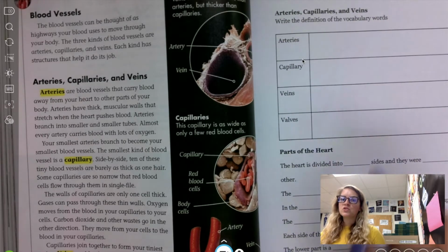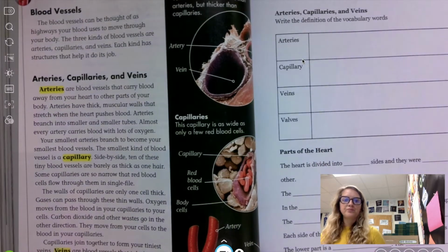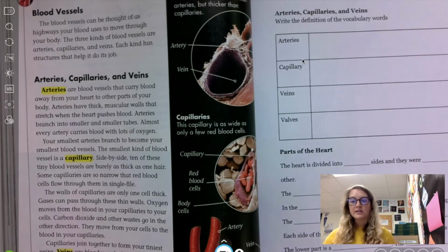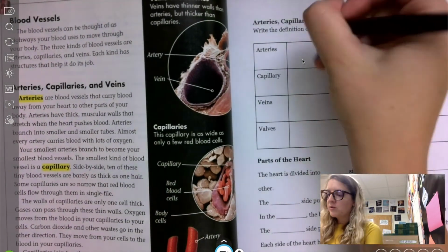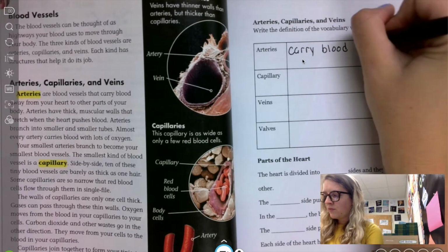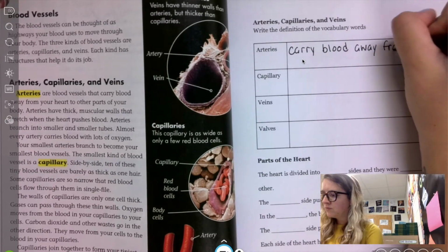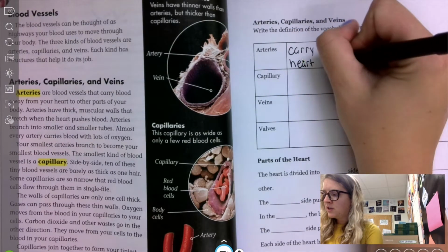So as we read through, you're just going to be writing down the definition of the vocabulary words as we read. So arteries are blood vessels that carry blood away from your heart to other parts of your body. So right away in your notes, you can write that down, that they carry blood away from your heart to other parts of your body.